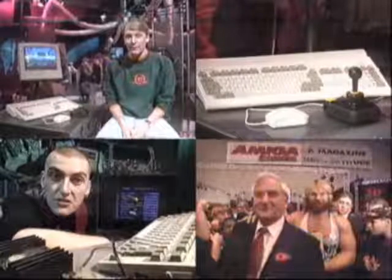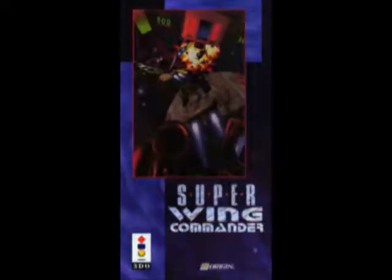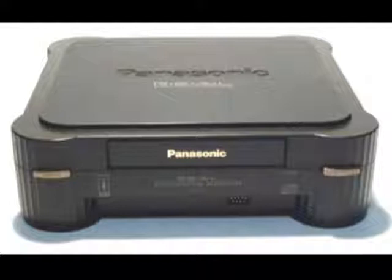There are some good games I'm desperate to play on it. Hell, a cyberpunk adventure, which is one I've always wanted to play, and top of that list would have to be Super Wing Commander. I'm a massive fan of the Wing Commander series. This one is supposedly the best of the old style, so I quite fancy one. Now they're not particularly rare, they're not particularly expensive, they can be picked up on eBay between £30 and £60, so that's something I might look into getting in the new year. Okay, that's number 10, let's go on to number 9.